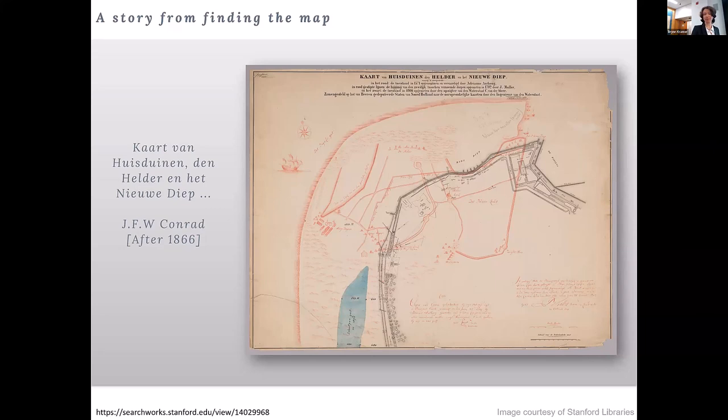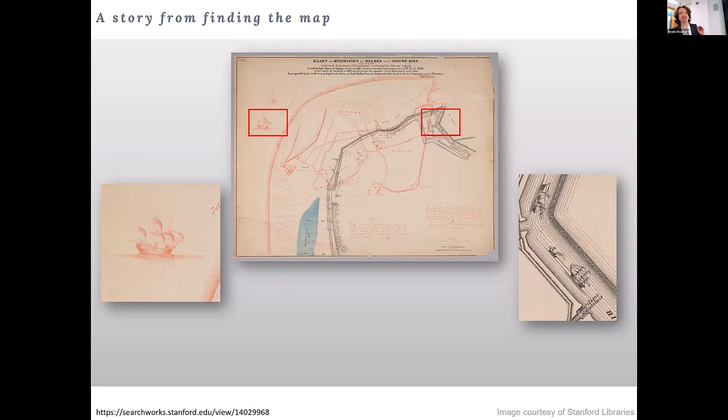One of the details that I particularly enjoy on this map is that the changes are reflecting the technology as well. In the upper right, we have an older sailing ship in red ink, and this is juxtaposed with steamships printed in black ink. Technology is ever advancing.